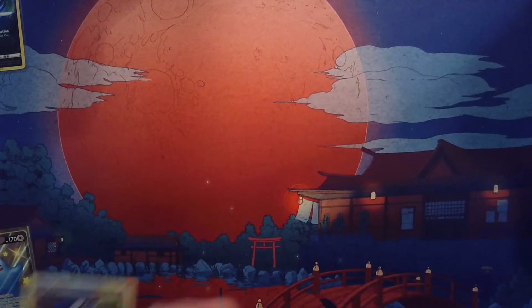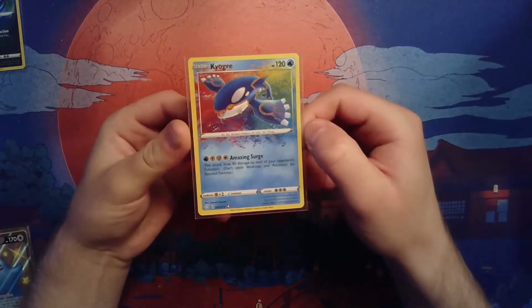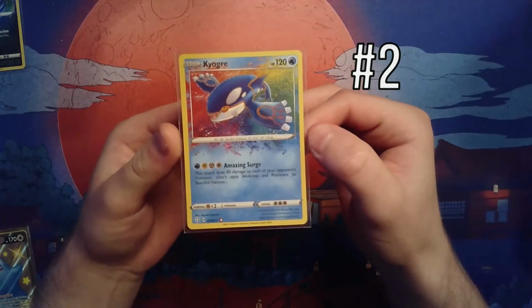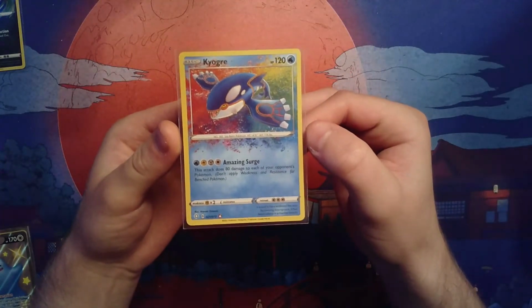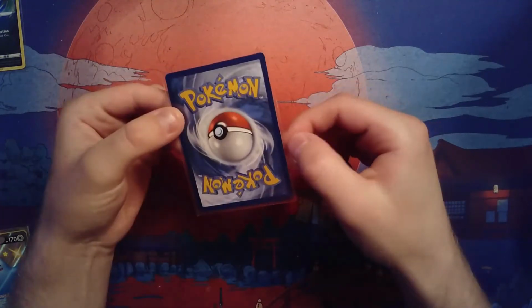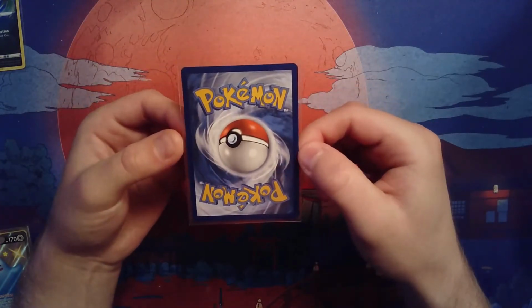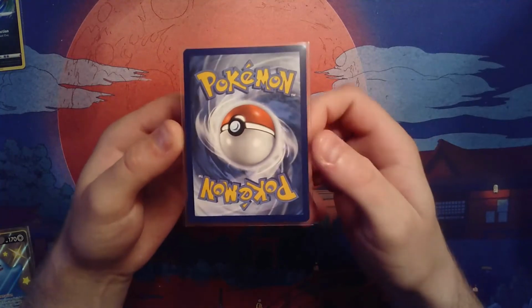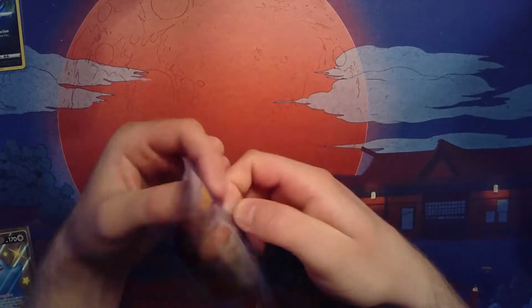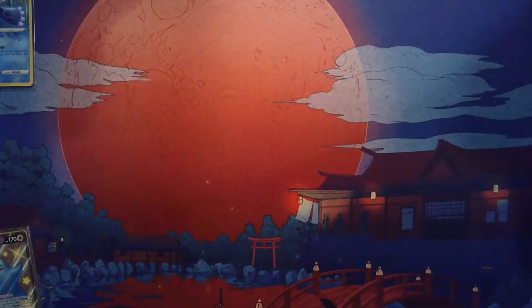Card number 2 is a Kyogre from the same set. Centering is very, very good on this one. No scratches, no nothing. I double check for print lines and whatnot. Centering on the back is also very good. I believe that is a high 9 or a 10 contender.